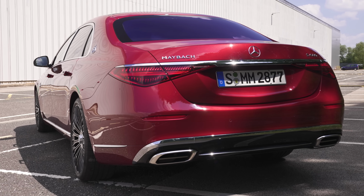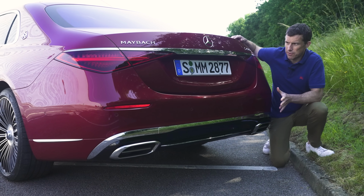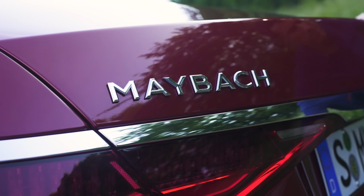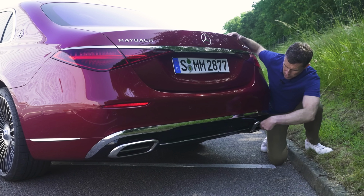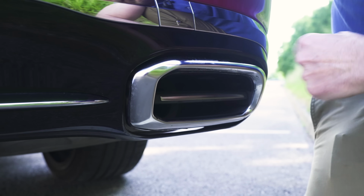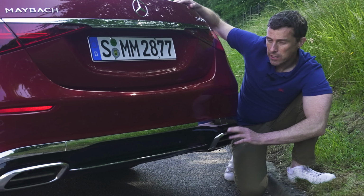Now I'm going to talk you through the design upgrades over the normal S-Class. So actually from the rear, there's not that much different apart from obviously the Maybach badge, the S680 badge. You also get this chrome strip between the two exhaust surrounds because these are enhancements. The real exhausts are in there and they're smaller. So not completely fake, but not completely honest either.